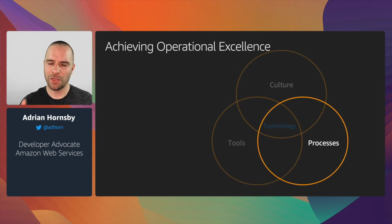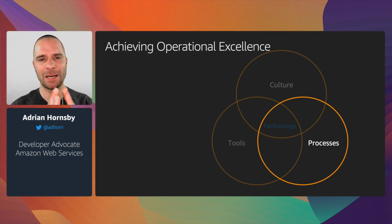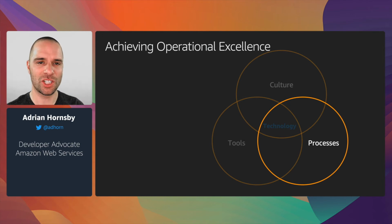So let's talk about the third important aspect of operational excellence, and that's processes. So to help you understand the importance of processes, I want to share one of my favorite stories from Jeff Bezos, the CEO of Amazon.